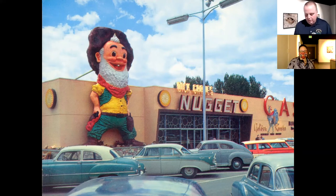Last Chance Joe was originally installed in front of the Nugget in 1958, and he greeted customers and visitors through Sparks for over 56 years. He arrived by train in three different sections, built by R.H. Gross Scenic Studios out of Los Angeles, who were really famous for doing the original work at the Disneyland theme park in Southern California.